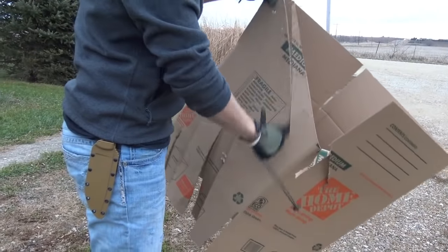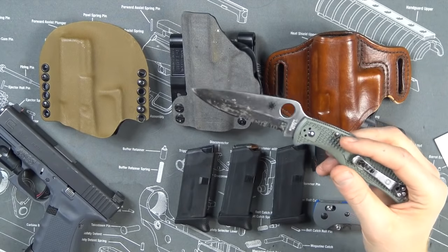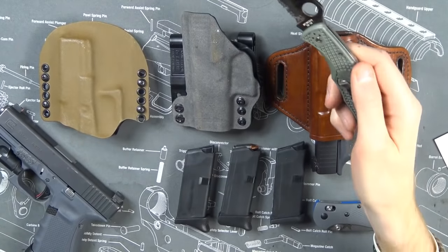Most of the time, however, I'm carrying the Spyderco Endura 4. I have carried these, and you can see how dirty that knife is. That's because I use it. Right now it's pretty dull as well.